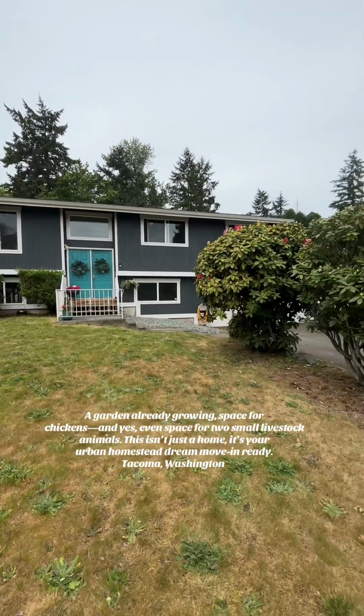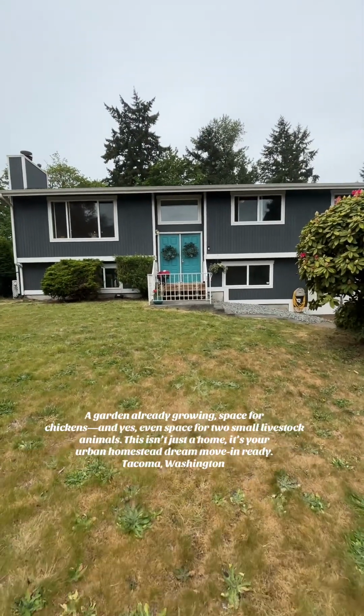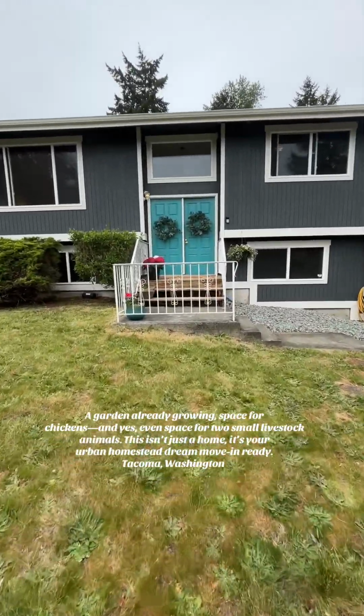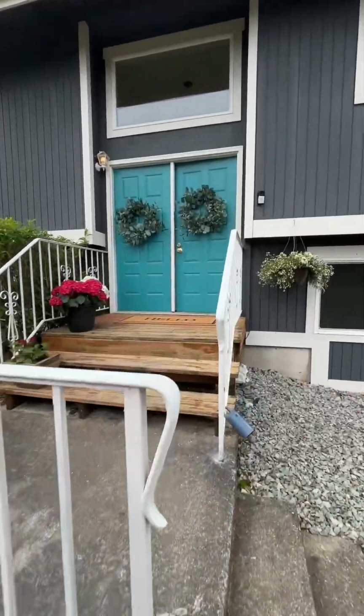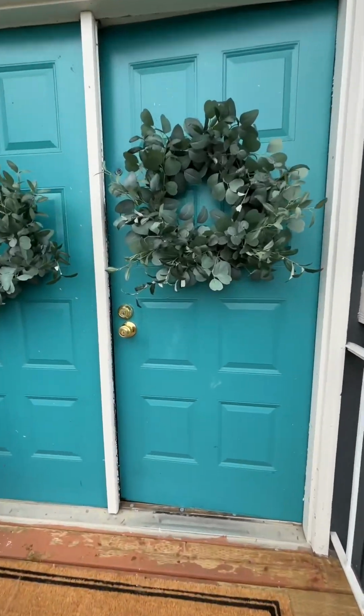All right, I am at Liza Fox's listing. It's listed for $600,000. It is a split level, 4-bed, 3-bath. Lot size is over 12,000 square feet. So this is one where you can have those goats if you would like.